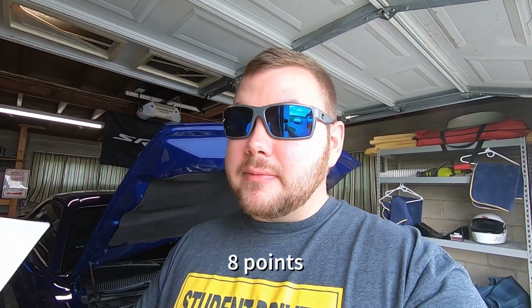Respectable, not fantastic. And then the wheels. Now, these are purely design choices based on what people like. To me, I did not necessarily like those wheels on the car, but to each their own. So I've given him 2 points for subjective score, giving him a total of 8 points. Still, a very nice build. Sure, he likes it, and yeah, props to him.